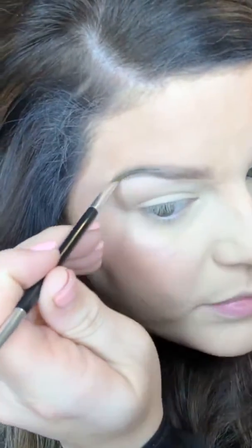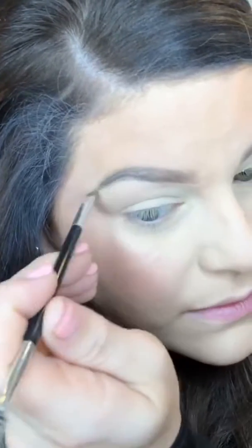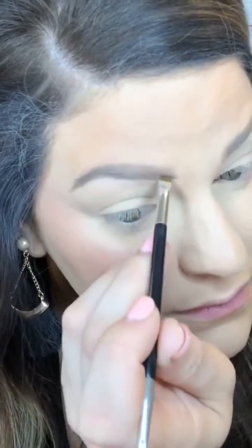You see how quick that is? A couple more steps and then we are done with brows. See how quick? Let me unzoom. Woo, there we go. See? Done and done. Now, here is where you pick and choose what you want to do.